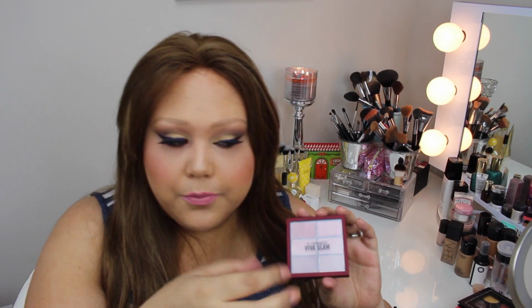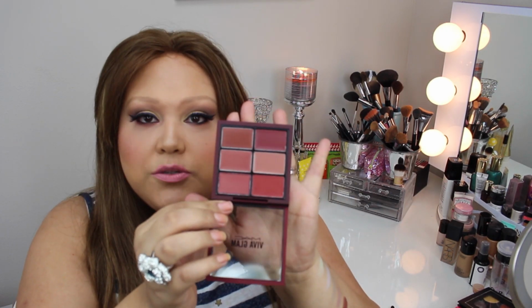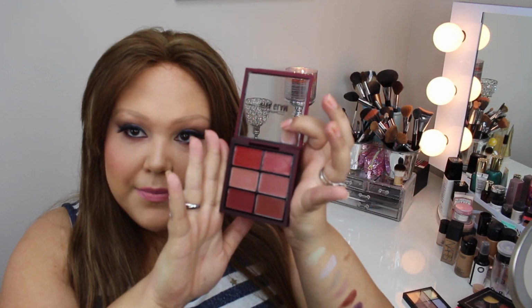All you need is a retractable lip brush. They sell it everywhere and you're good to go. These products are amazing. Now, if you're not familiar with the colors of Viva Glam, I'm going to do quick swatches for you as well. So let me do quick swatches of these babies over here.